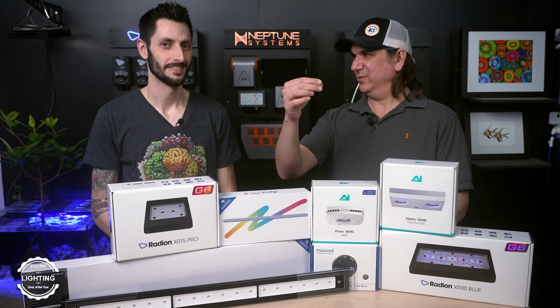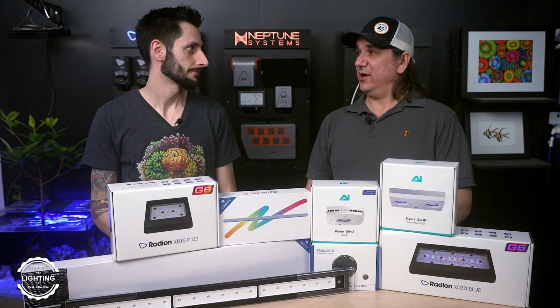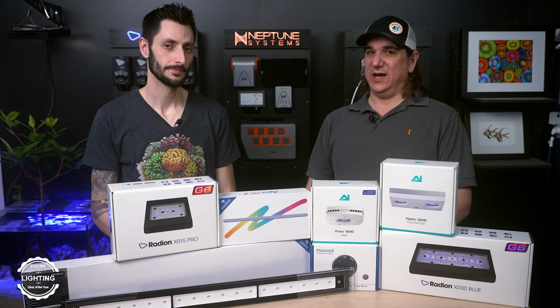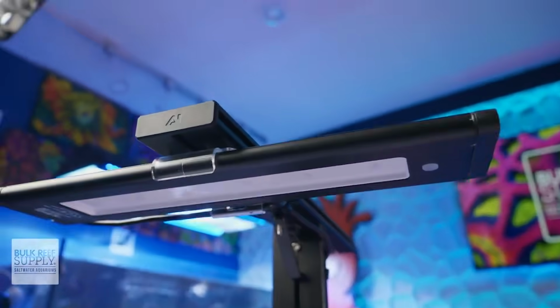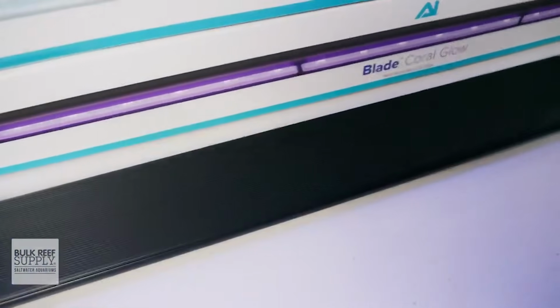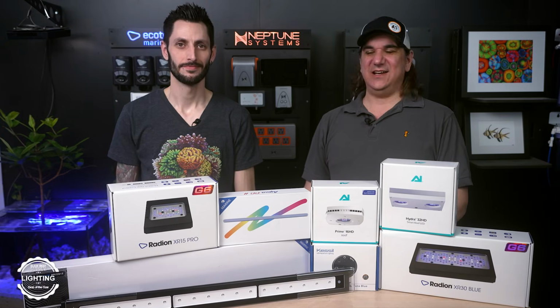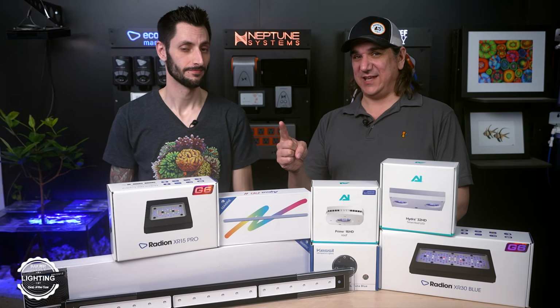It's a little heavier from the Kessel. Again, easy to install, tons of mounting options. So if you're looking for a Nano, the blade is probably the easiest option, also low cost. The lowest cost is probably the Aqua CC, and then if you're going to kill it with light, the A360 from Kessel. Good options.